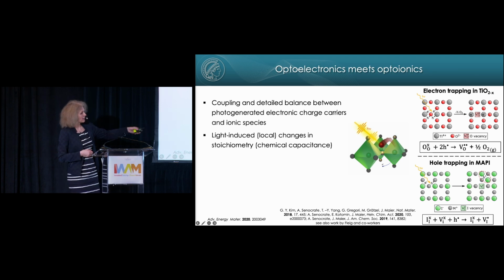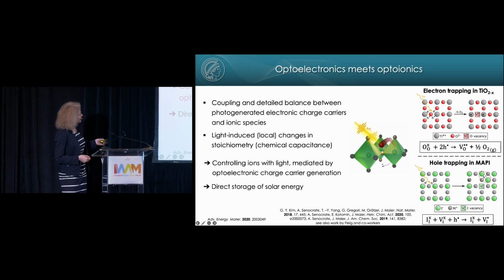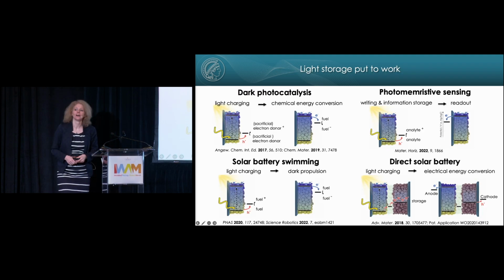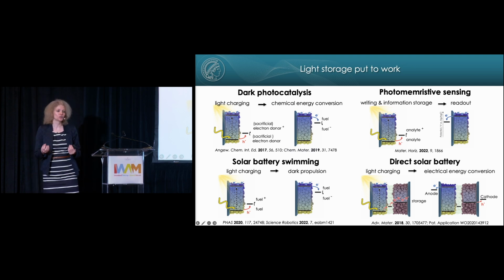Actually, another very recent example has been presented by my colleague Joachim Meyer, and this is the prototypical hybrid perovskite MAPI. So here, light excitation leads to the oxidation of iodide, and iodide then displaces into an interstitial forming an H center, and that ramps up the ionic conductivity, vacancy-mediated ionic conductivity, by orders of magnitude. So these are all optoionic processes. And the good thing about these processes is that they give us a handle to control ions with light and to effectively directly store solar energy.